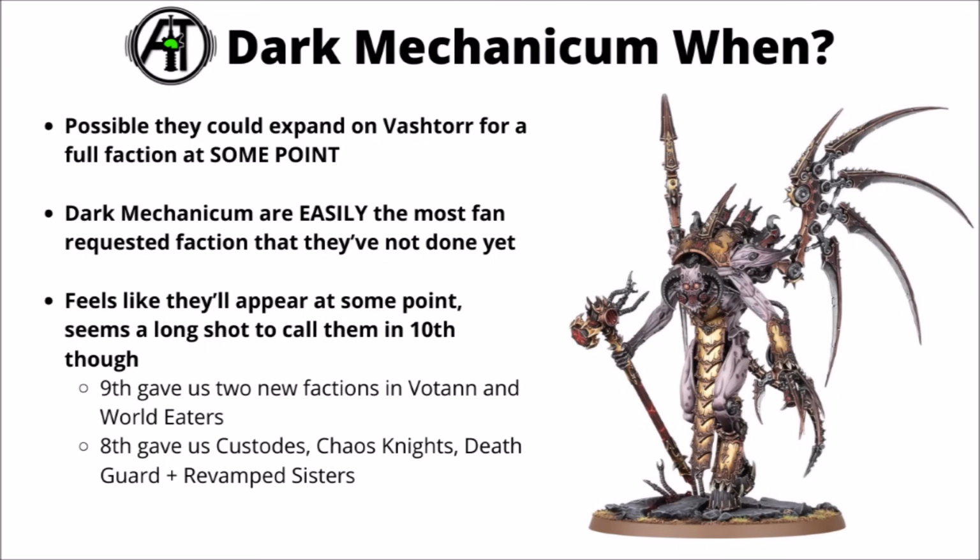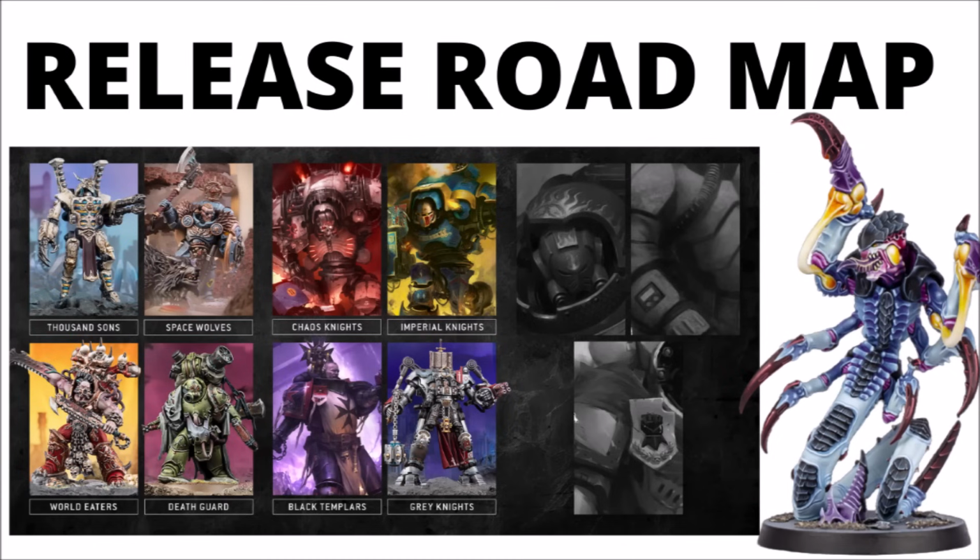I'd probably guess sometime in 11th edition, though who knows, maybe their Year of Chaos might actually turn up to live up to its expectations a bit more. If they did pull some sort of big surprise and have a Dark Mechanicum faction turn out towards the later end of it, probably seems unlikely on balance to me still though. In any case though, seems like we've got a much better picture for what's coming when for the majority of the rest of 10th edition.